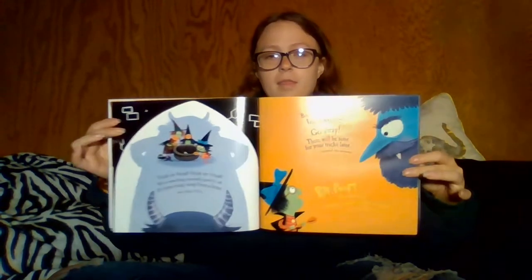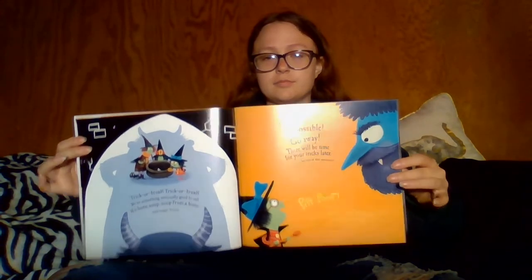"Bone soup? Impossible! Go away! There will be time for your tricks later," boomed the monster. "Piff poof, it's no trick, a bit of water is all we need," promised Naggy Witch. "I'm hungry, Papa," said a little monster as she appeared at the door. "Can we make bone soup, please?" "None of your tricks," boomed the monster. "Piff poof, only a treat," Naggy Witch replied, and in minutes the bone and the water were bubbling inside the cauldron.